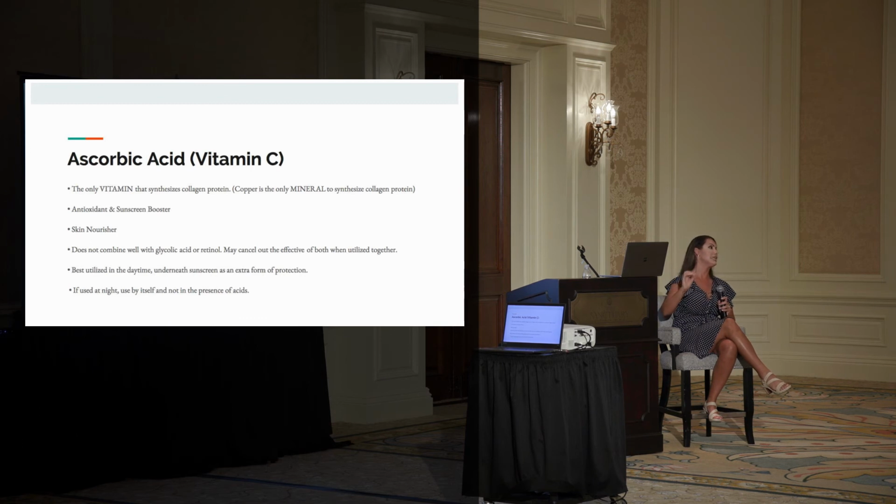But vitamin C is a skin brightener. It also is the only vitamin to synthesize collagen. So a lot of people don't think about that one. Vitamin C creates collagen. That's a big deal. So we love that for anti-aging. Then, when should we use vitamin C?